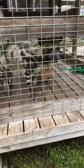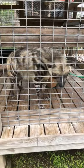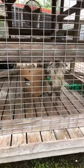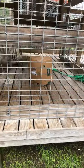Do we do birthday parties? Yes, we do have birthday parties available. We have a portable that we host our parties in, and then the kids get to make fun enrichment bags for our animals and throw them to them. And then you also get a tour of the front of our park.